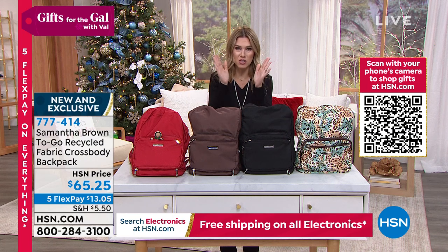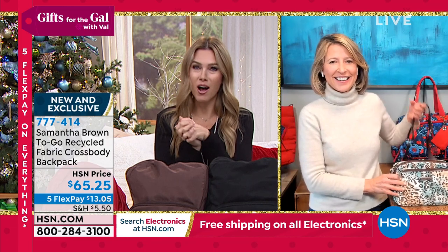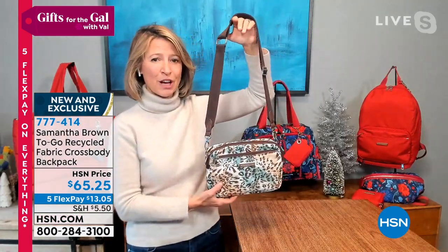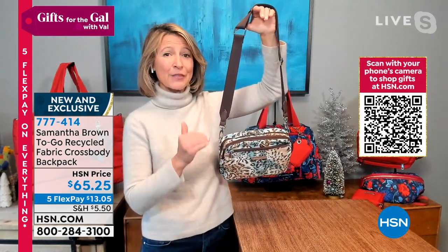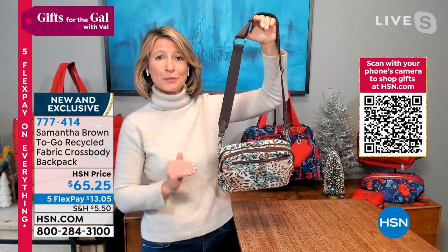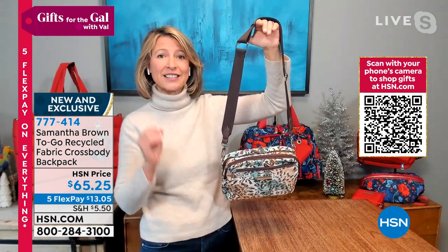I'm gonna stop talking because you are gonna show us how you created this backpack that's also a crossbody. Yeah, absolutely. This is a massive problem solver right here. So this is a crossbody that converts to a backpack, or a backpack that folds up into a crossbody. Either way you look at it, you are getting two essential bags in one.